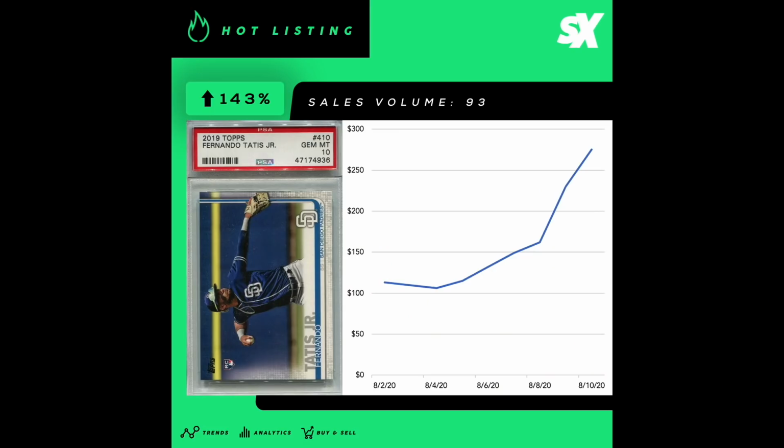Moving on to the next graph here, we have the Fernando Tatis 2019 Topps Series 2 PSA 10. Nate and I covered this one quite a lot in the Digging Corners episode from last Thursday. So there's a lot more to hear in that episode if you're interested in a full Fernando Tatis breakdown, not just about the Series 2 card, but about his performance, projecting long term. Nate hits on all of that in that video.